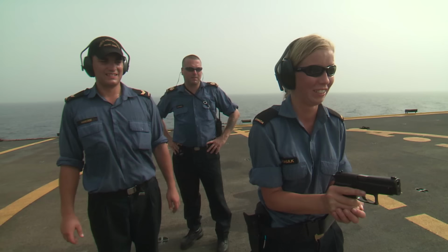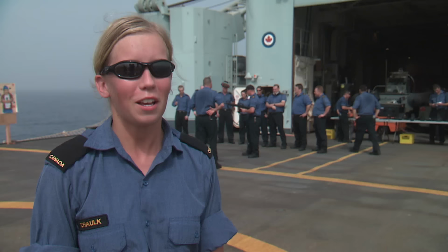Ordinary Seaman Chalk, firing a gun is a new experience, creating a certain measure of mixed emotions. I like it. It's fun. Hopefully I don't have to use it for the real measures that it's used for, but it's fun to shoot at the waves.